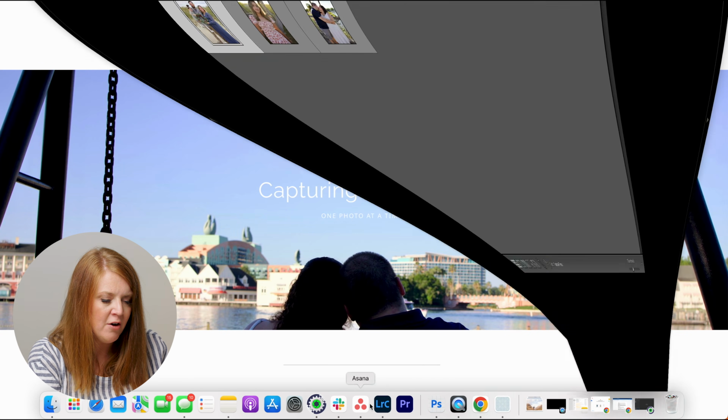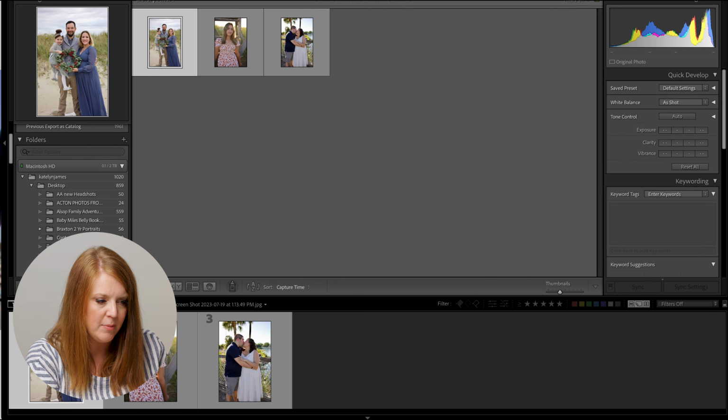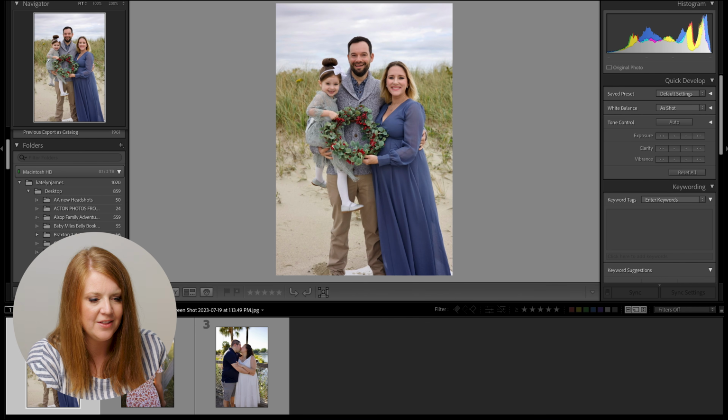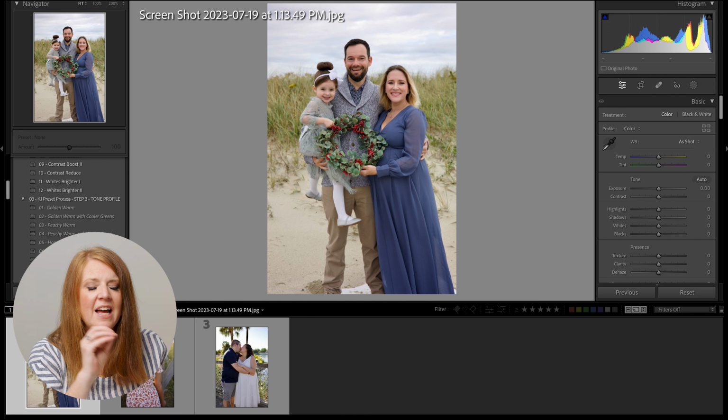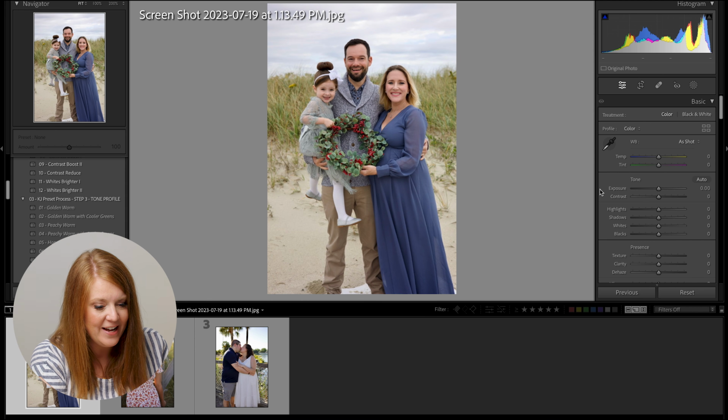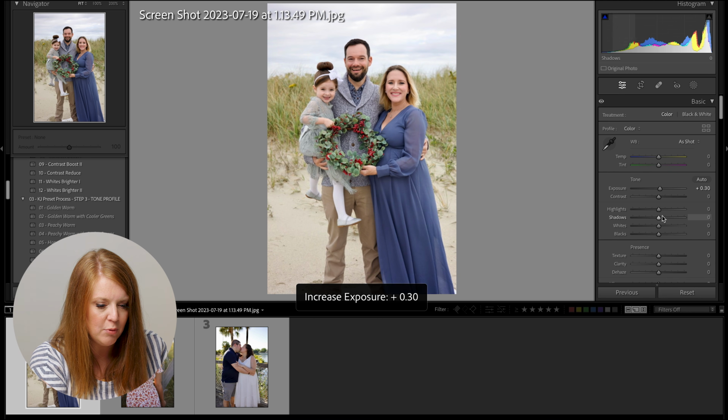Okay, so I've already preloaded these screenshots into Lightroom, and I just want to show you from an editing perspective some things that I would do to these screenshots. Now, this is not a RAW file. This isn't even a high-end or high-quality JPEG file. It's a screenshot. Okay, so what I'm going to do is I'm going to brighten this up just a little bit, okay?